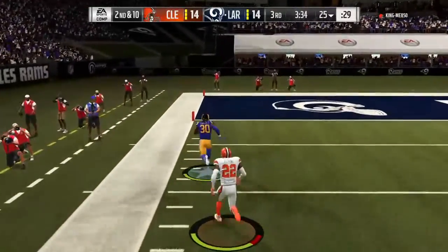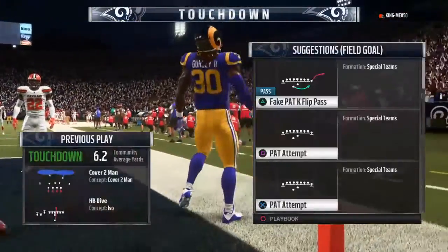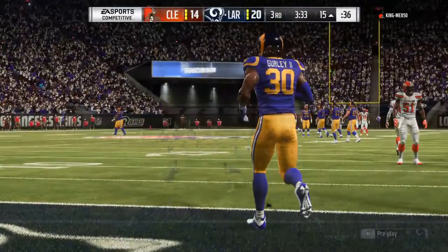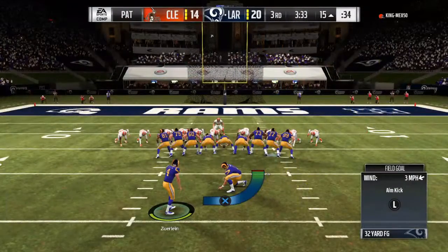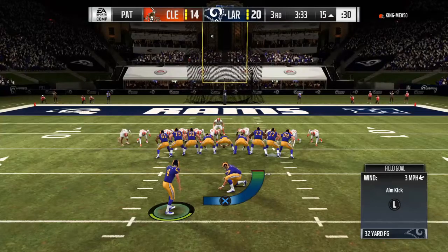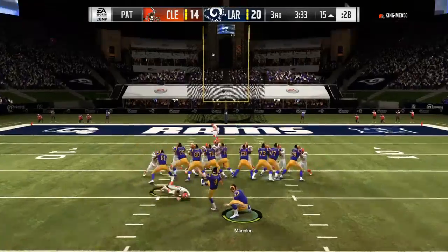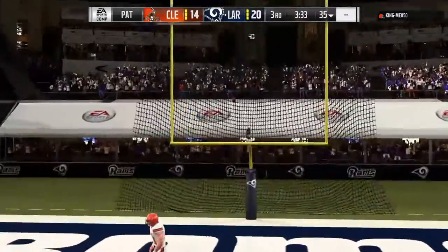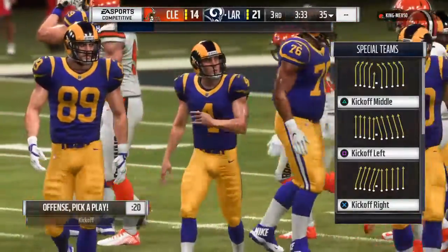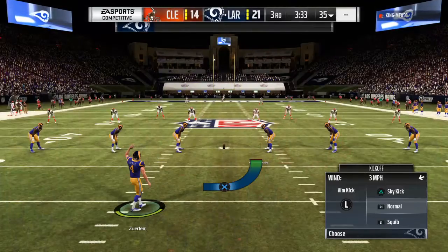Todd Gurley, wave goodbye. And he's going to take this one in for a Rams touchdown. Todd Gurley, 75 yards. And the Rams have broken our tie as they take the lead. Zerline good with a PAT. And the lead is now 21-14.